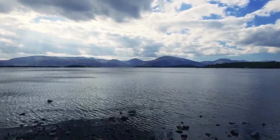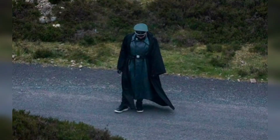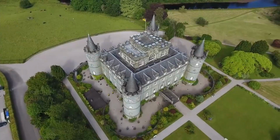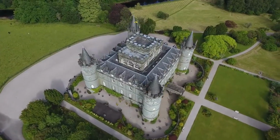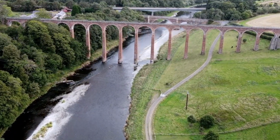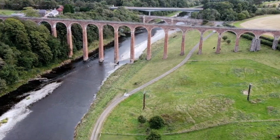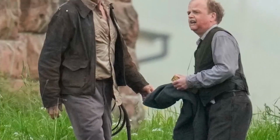There were also scenes filmed at Loch Lomond, Dumfriesshire, which hosted World War II-era cars and motorcycles, and at Inverary Castle, a Gothic revival-style structure built in the 1700s. Another significant scene filmed in Scotland took place at the Letterfoot Viaduct in Melrose, which was built in 1863 and served the Berwickshire Railway up until 1948. Here, Harrison Ford was seen filming in public for the very first time in the production.